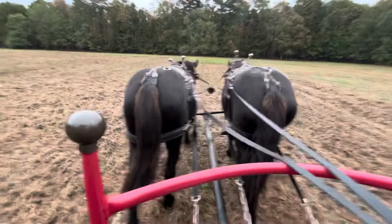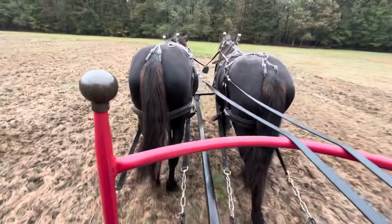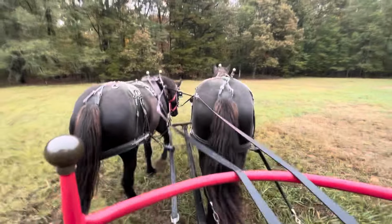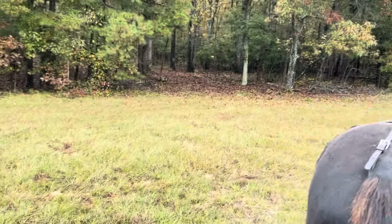Gonna make one more pass and turn them to the right up here and take them back down to the back where we were. Come back out. Normally go into the woods right over here, and you see the opening in the woods where we go, but I had a cherry tree fall across the trail and got me completely blocked, so I gotta cut that. Clear that trail.